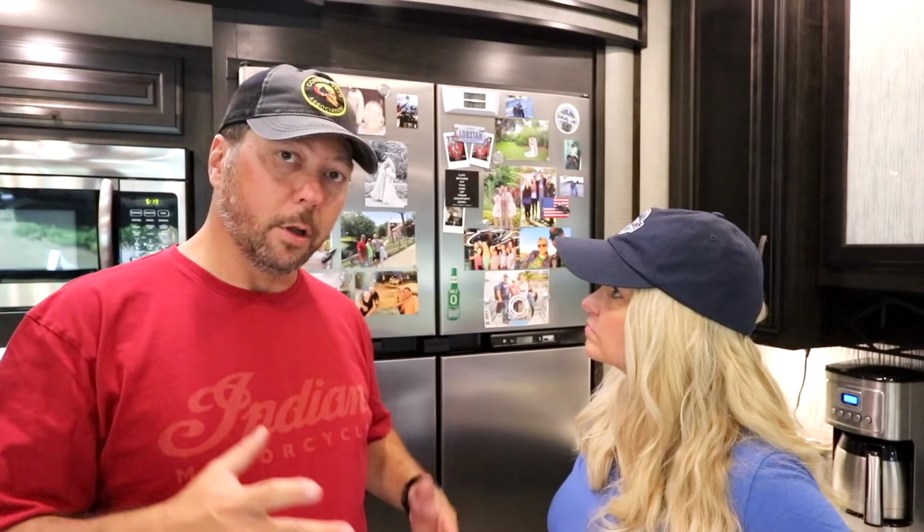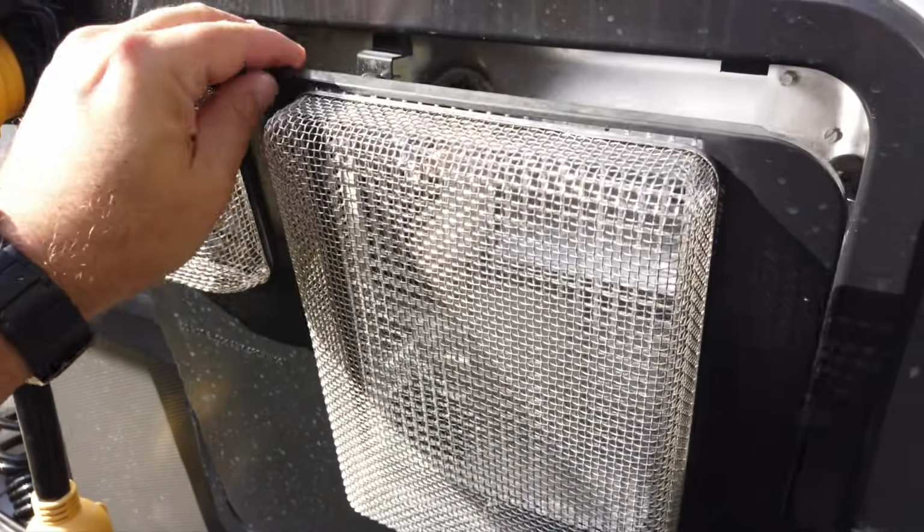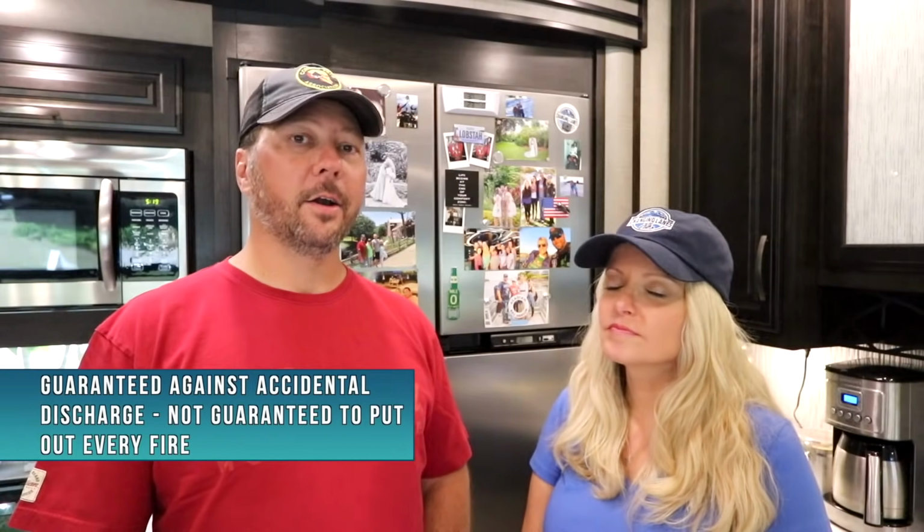We also had it put behind our refrigerator. It wraps up and over because all the electrical and propane stuff is down below, and if the fire goes up, it's going to activate it. Right, but only the areas where the Proteng is installed are covered. It's not going to stop every instance of fire. It's there in the most common areas.